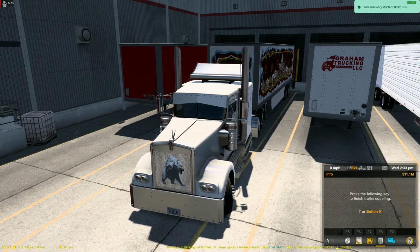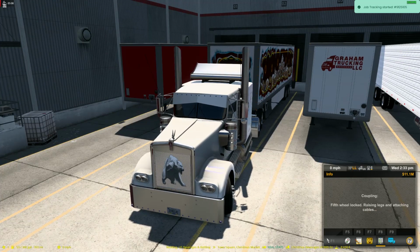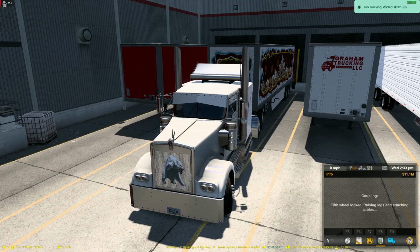There we go. They're still sitting there wobbling. All right, now do the tug test. All right, we did the tug test. Get them all wheeled up. All right, now where are we going?